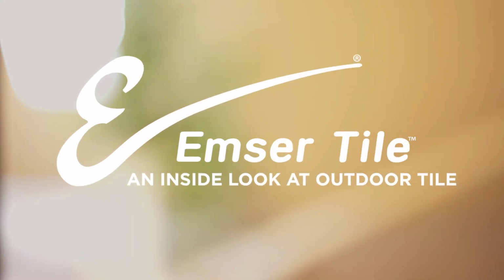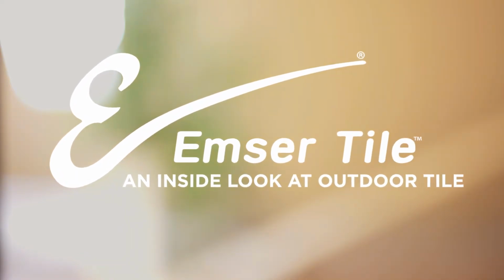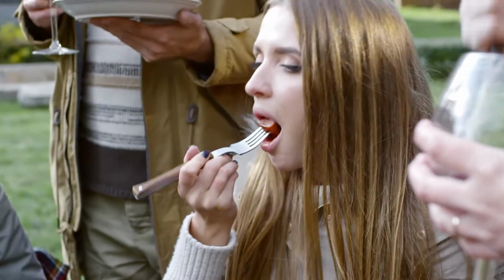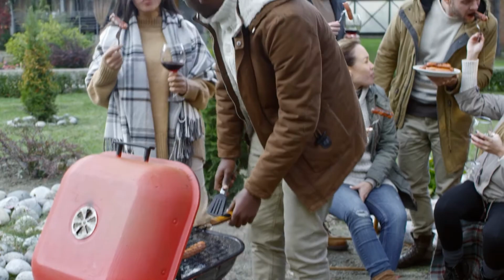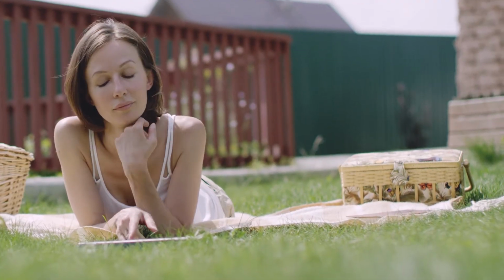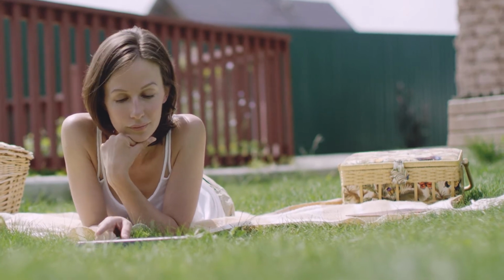Step outside a home's back door. It's more than a place where children play and pets roam. It's a setting for meal preparation, entertaining friends, conducting work, and simply relaxing. What does your outdoor project entail?